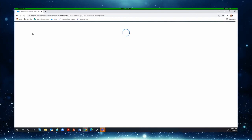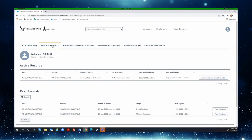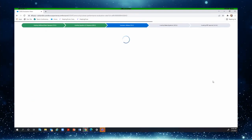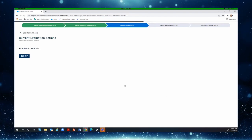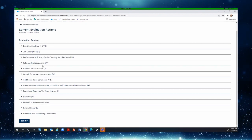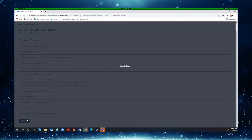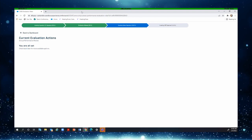And again, you should be communicating any changes or anything with your ratie as well so that they're not surprised when this comes back to them. So again, you'll go in. And I am now as the rater, so you can see it says evaluation release. Again, it gives everything like it has before, so your one last final review. Go ahead and submit it. And now it's going to go to the ratie for their final signature.